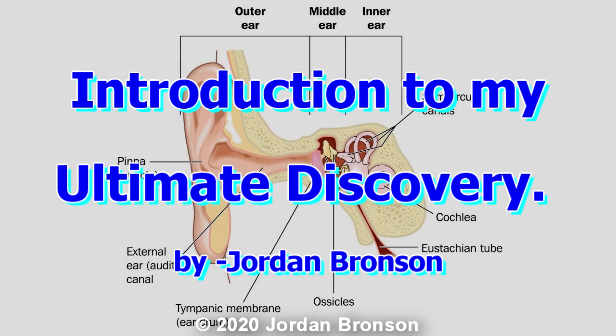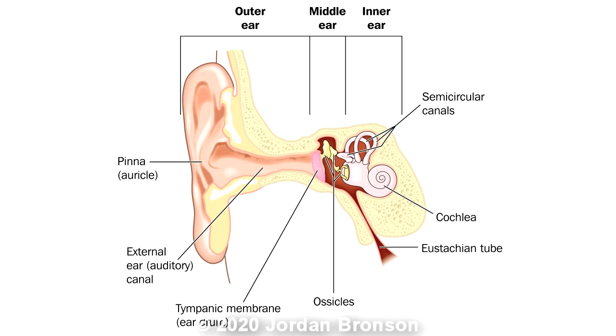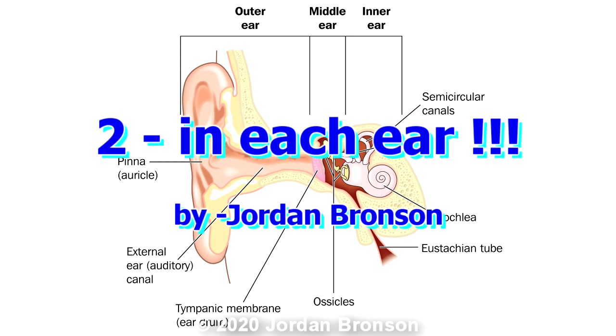Okay, so today I'm going to show you my new discovery. It's about our ears, and I have looked all over the place. I've looked at drawings. I have researched a lot of things, but I did not find the two things that I needed to know. There are two discharge holes. Yes, there are two discharge holes that I discovered.